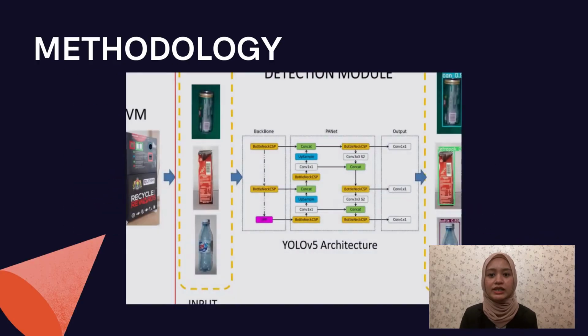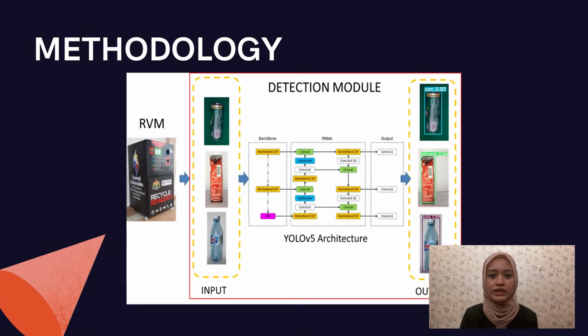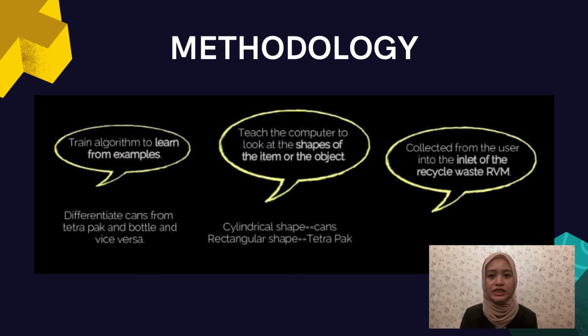This module uses a data science process that starts with collecting patterns of a particular container, which begins by collecting as much dataset as possible. After that, we train the algorithm to learn from examples. It is like we teach the computer how to differentiate cans from Tetra Pak and bottles. If it has a cylindrical shape, it is most likely a can. If it is in the shape of a rectangle, it is most likely a Tetra Pak. We teach the computer algorithm these features. It can be done with the shapes and patterns that we have collected from the user into the inlet of the recycle reverse vending machine.